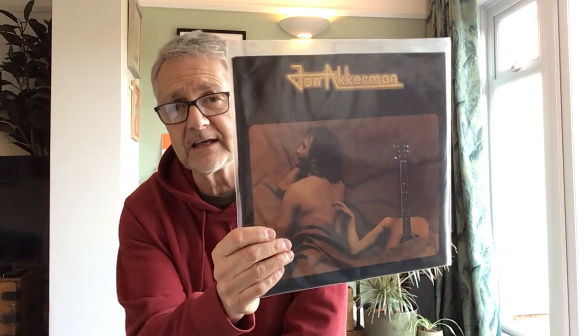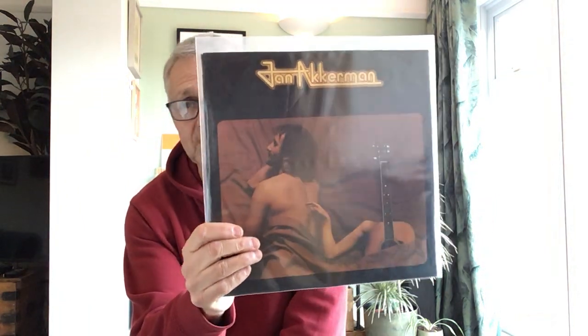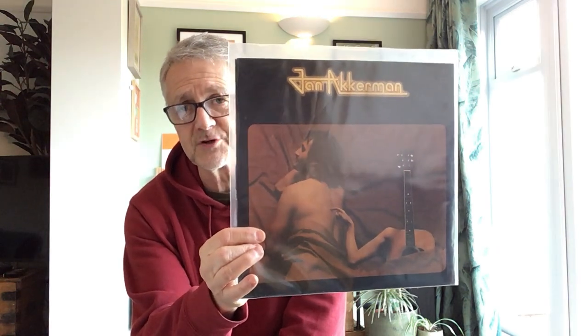Jan Akkerman, one of the players in Focus, has produced a number of albums which have that kind of jazz fusion feel to it. This is really funky, in places almost poppy. Really good album, really, really good. It's kind of a guitar, funky, fusiony kind of album. Really worth listening to. And also a couple of Swedish guitarists, two albums by a Swedish guitarist, Janne Schaffer, as well.